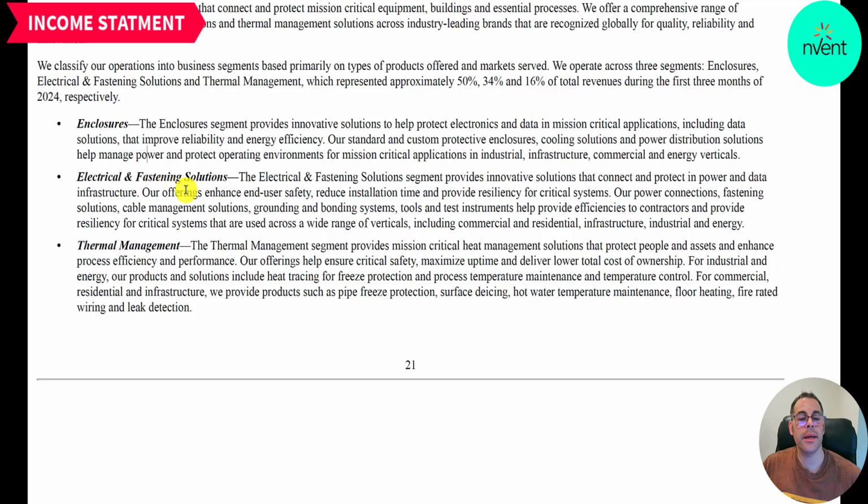Electrical and fastening, these are offerings to enhance end user safety, reduce installation time. Examples are cable management solutions, grounding and bonding systems. Bonding is meant to help people not get shocked. So if you touch something that has electricity inside it, you're protected, as long as you don't put your hand inside the object. But if you handle the outside, there should be a barrier to protect you, like a piece of plastic or a piece of metal. Grounding goes hand in hand with bonding. Grounding is using a wire to safely connect electricity to the ground.